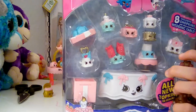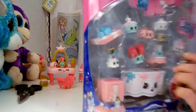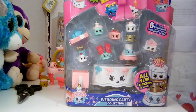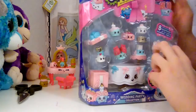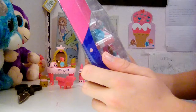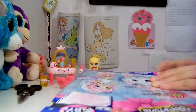Let's move to Tila's. Now Tila has her own little boutique. Okay, that one looks really cool. I thought that was like a Topkin. Okay, so from this, I'm going to rate it from here. 10. So let's just check it out now and see what it is. You give everything 10? Yeah.